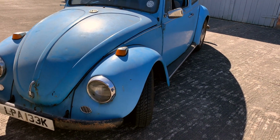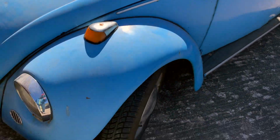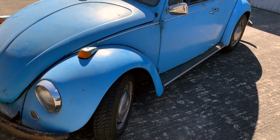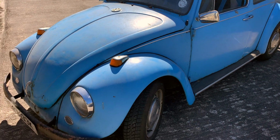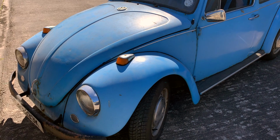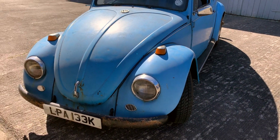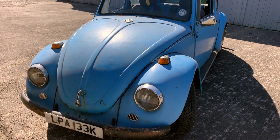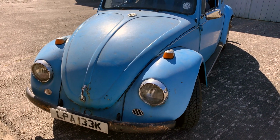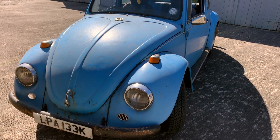Things like wings on any Beetle, Super or Standard, if these are rotted through, you can just get rid of them and replace them. That's one of the advantages of a Beetle as opposed to a similar car of the time, is that the wings just bolt on and off, and because there were so many of them, spare wings are not hard to come by, and they're not particularly expensive either. So you can just replace them, and that's usually the easiest way.